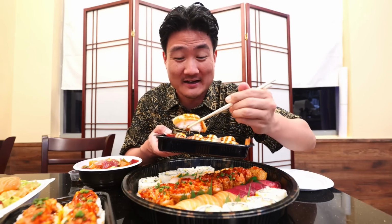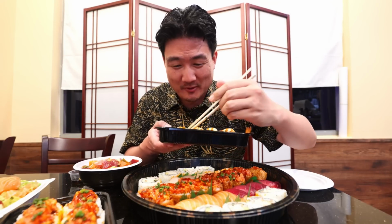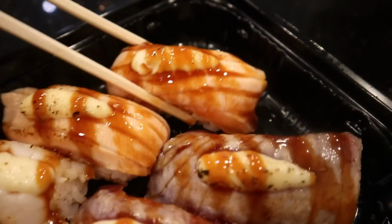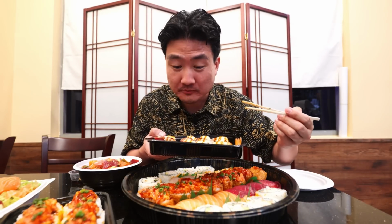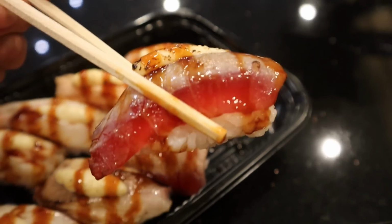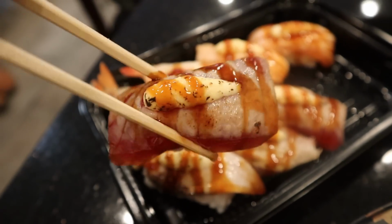I'm gonna begin on a high note by trying this aburi flame torch sushi. I've only had this one other time, and all I know is I really liked it. Oh, the salmon just melts in your mouth. It's so fatty, and the topping of the garlic paste really adds a delicious garlic flavor to it, which I always like. And it is sweet too because there's the eel sauce that's over it.